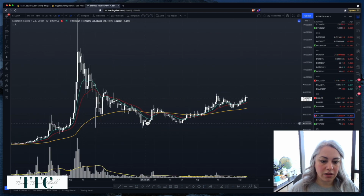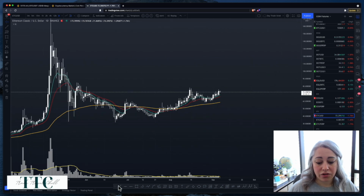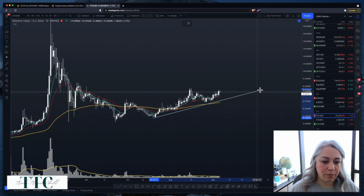ETC is another one, and again, you can easily identify on the daily where the key levels of resistance are. So we've hit it once here. This is the second time. We're creating higher lows. It's just a really nice trend. So there's nothing for me to do here.